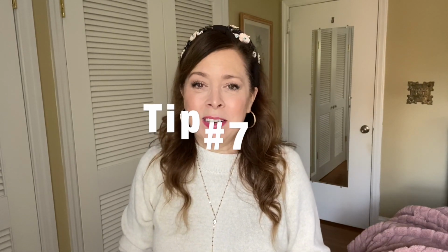Tip number 7, don't expect your clients to walk in and be supermodels and know everything that they're supposed to do. You are going to have to help them relax and feel confident, and you're going to have to direct them. The best way to do this is by showing them the poses. So hop on the bed, hop on the couch, lay on the floor, show them what you're doing, because that's going to make them feel more confident in doing it instead of you just directing them. Make sure that you do direct them throughout the shoot, but show them as well. It's going to make them feel so much more comfortable. So that is tip number 7.